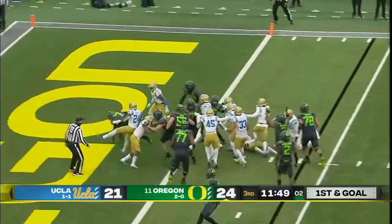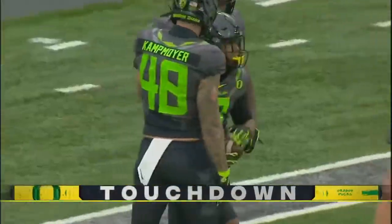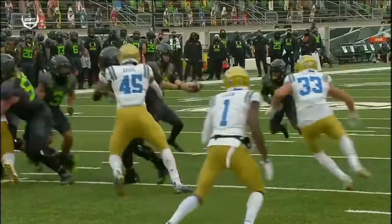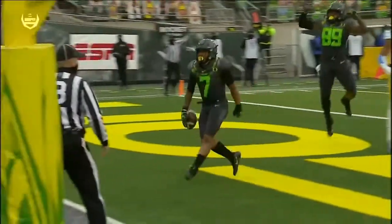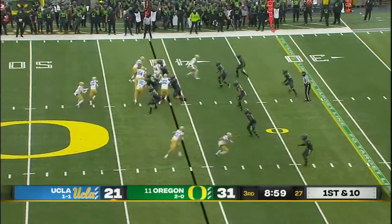They run motion with Johnson. Verdell seeks the end zone and an Oregon touchdown. Those carries are precious. Just low center of gravity. Very close, but too late now.